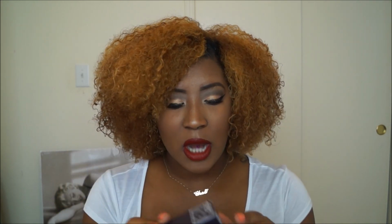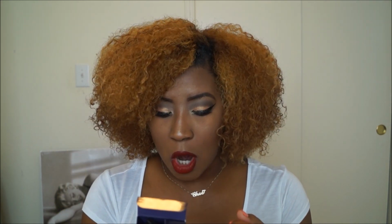Next thing I purchased was a foundation. Now this is the Tarte Amazonian Clay Full Coverage Foundation. I like a full coverage foundation. I feel like, what's the purpose of wearing a foundation if it's not full coverage? So I picked up this one, and I'm wearing it today. I don't know how I feel about it. It doesn't feel heavy on my face, which I absolutely love.